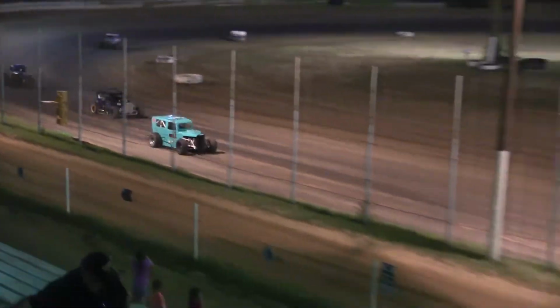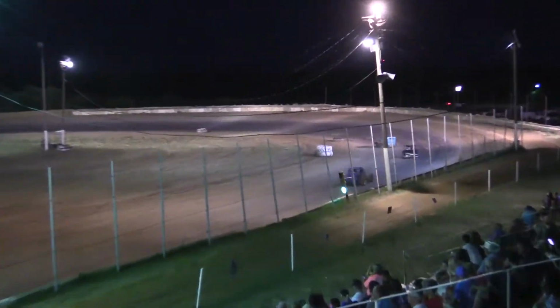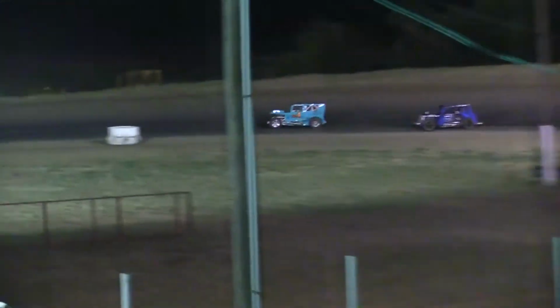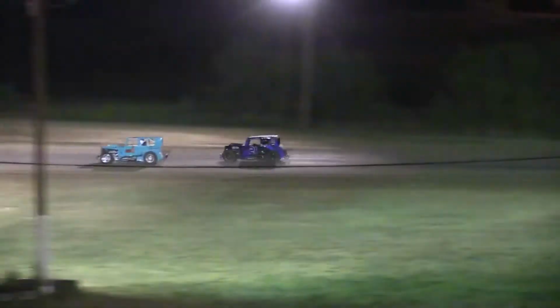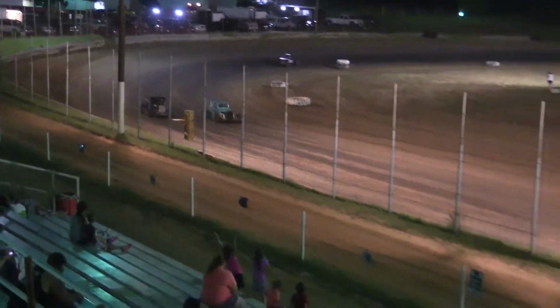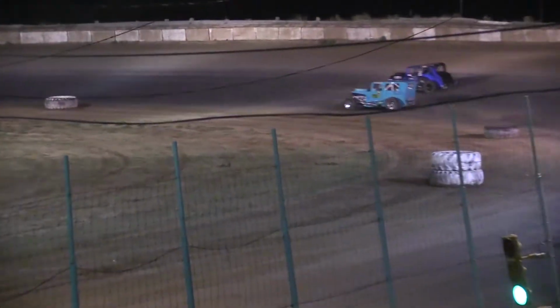Here comes Felkins as we go back to green. 3 laps complete. John Thiel and Brian Felkins, a battle for the lead. Thiel on the outside. We're going off in the high side of turn 2. Thiel on the outside of the 01 and takes the lead out of 2.